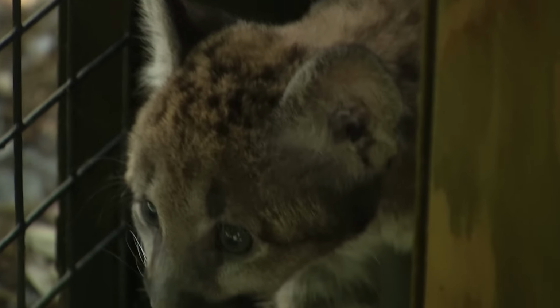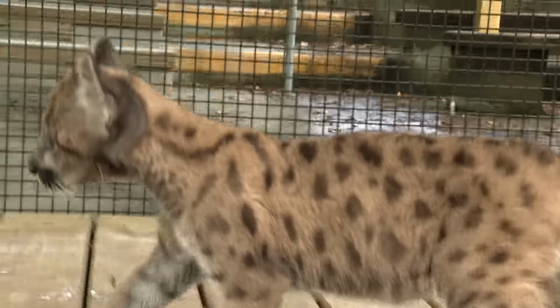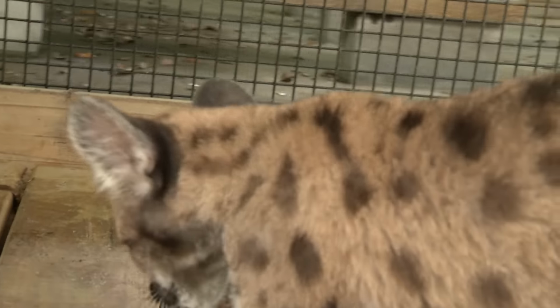And so he's now bounding as far as weights and size go. He's really taken off on us. We've backed off on how often we're having to feed him, so he goes about 6 to 8 hours now between feedings.